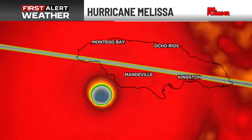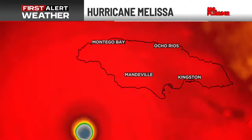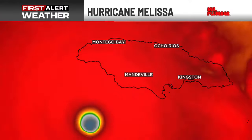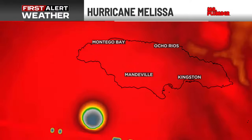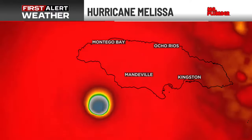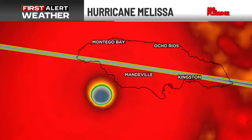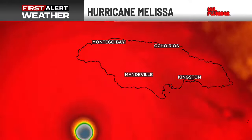So unfortunately, not a great situation for Jamaica, but we are here to keep you up to date in real time on what's happening there. That's right, Rodney. And even leadership, the Jamaica government said that they have done all that they can to prepare to evacuate, to get people in a position where they, to the best of their ability, can survive this. So thank you so much for joining us at the First Alert Breaking News Desk as we continue to follow this story and really track with you the path of Hurricane Melissa.